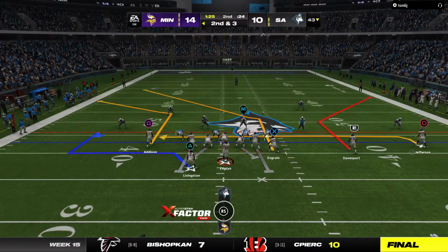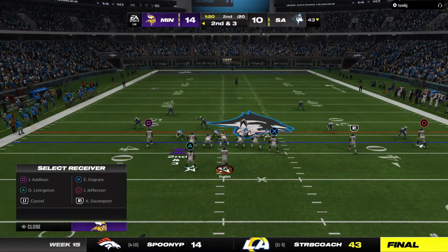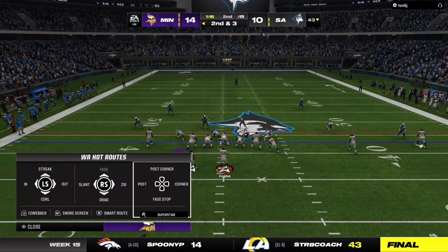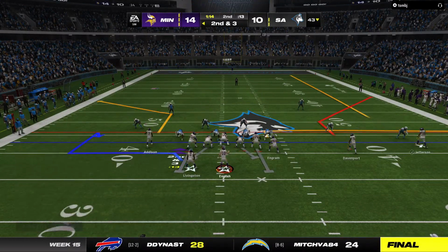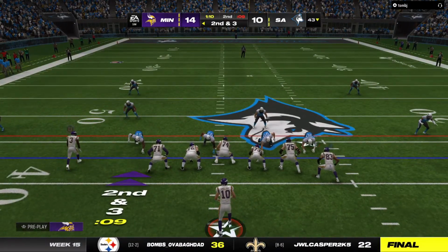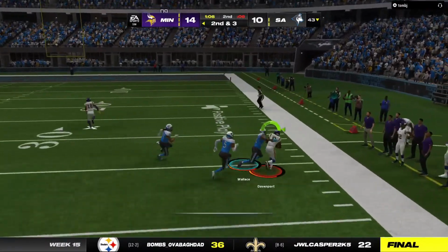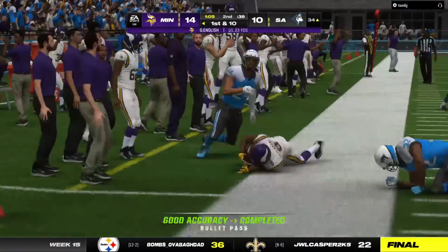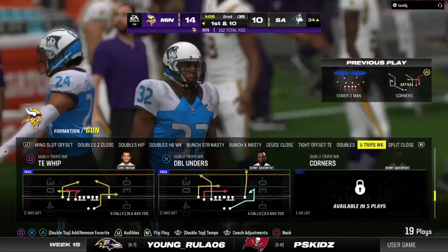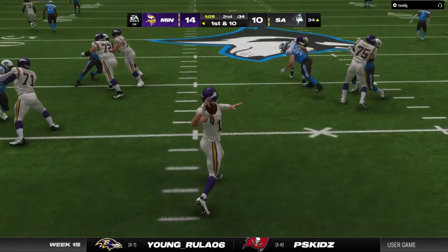From the 43, it's 2nd and 3. And now the first throw for the backup quarterback. Looking right sideline, that's complete, and he is out of bounds inside the 35. 23 yards the pickup there. Well, that certainly has to feel good.